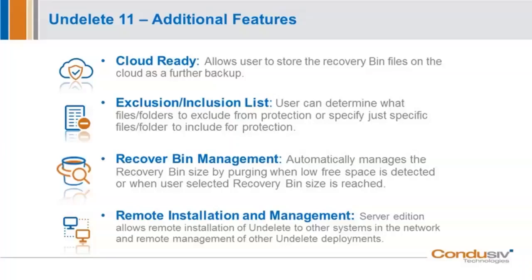And Jennifer, there's also an exclusion and inclusion list. The default exclusion list includes temporary file types to be prevented from going into the recovery bin and filling it up with files that, quite honestly, you'd never really be interested in trying to recover. But you can always modify that list. And then, naturally, the inclusion list allows you to call out individual files and folders that you want to include under the Undelete protection umbrella.